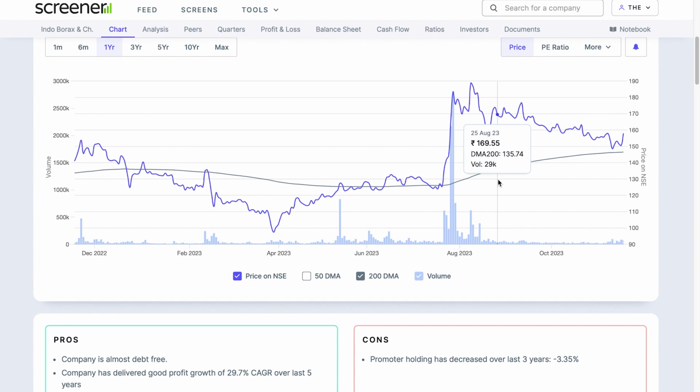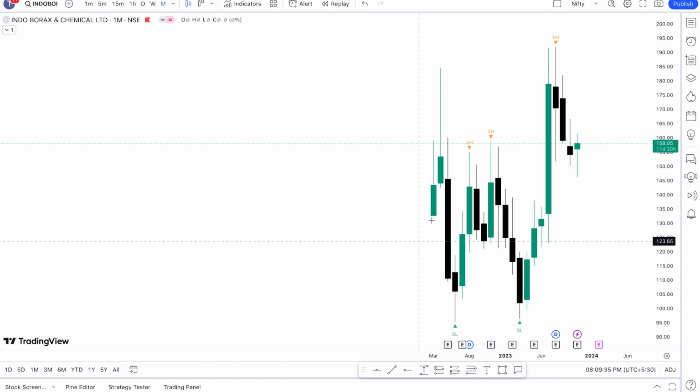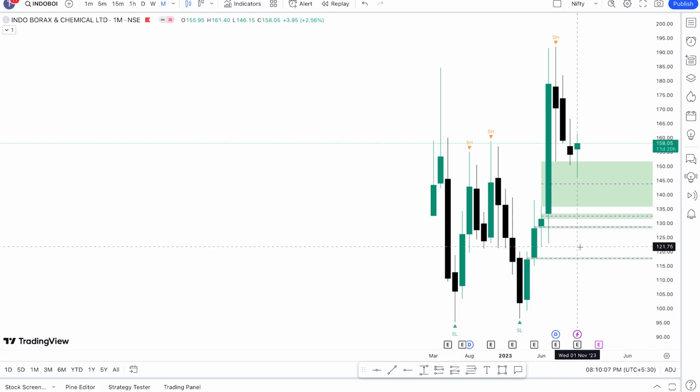If we look at the technicals of Indo Borax, it has been listed on NSE only since March 2022. This is TradingView, by the way. Broadly, I see this as a potential support zone, a potential good price, and all these smaller levels also as potentially good prices where I will try to add new positions.